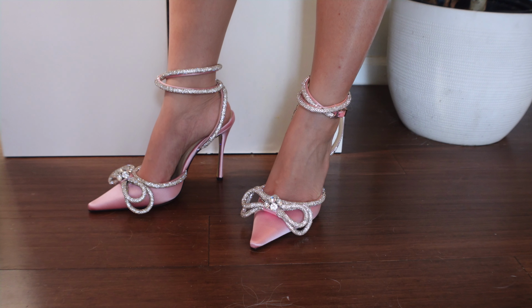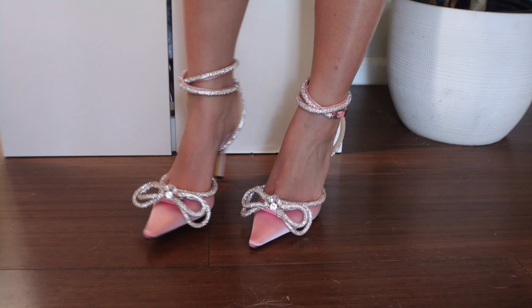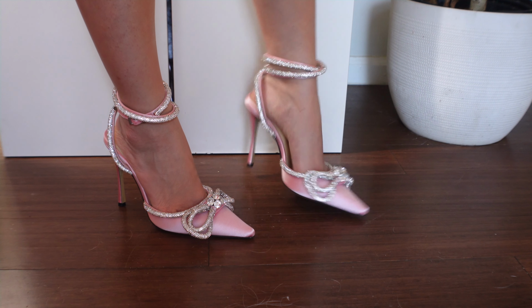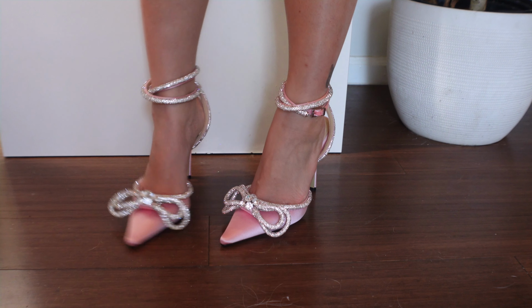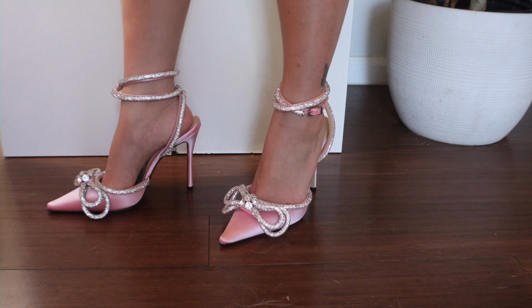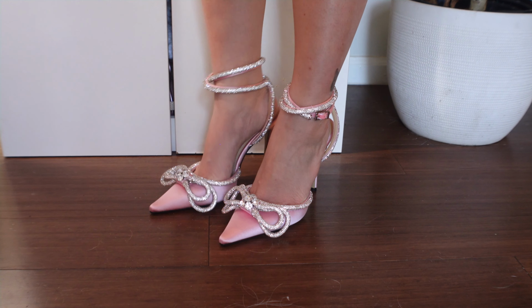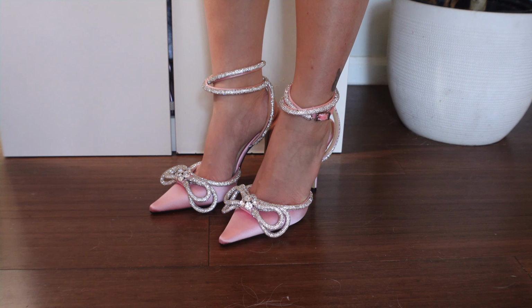I'm a size like 5.5, so for me to feel like I have really big feet, I think that's a really big deal. But you guys can tell me what you think on the video. But unfortunately, I believe that I will be returning these because A, they're just too big, so I'm not gonna pay that much money for shoes that don't fit, and B, the pink is just not the color I want, and then C, I'm not gonna lie to you guys, for the price, those crystals are a little bit disappointing.